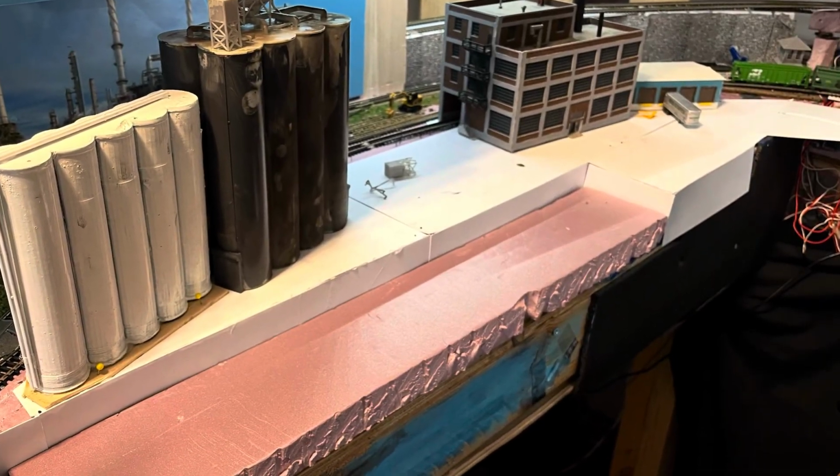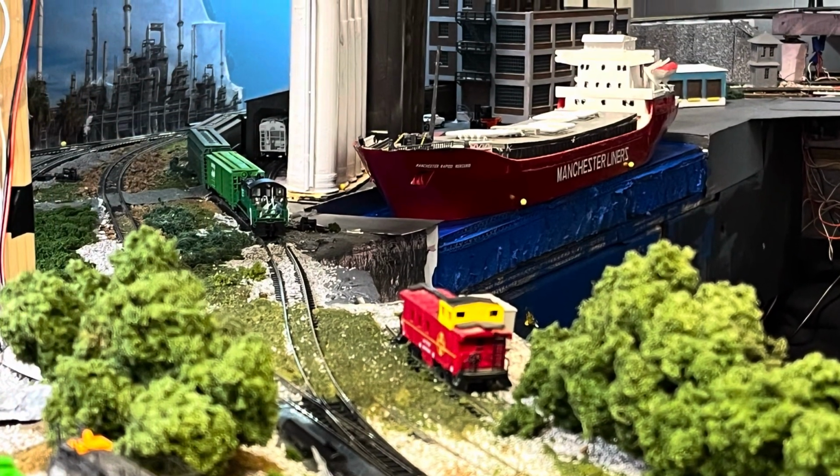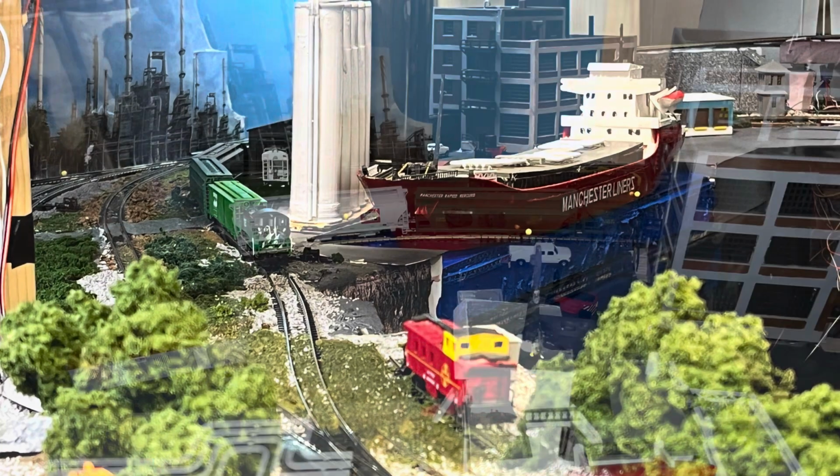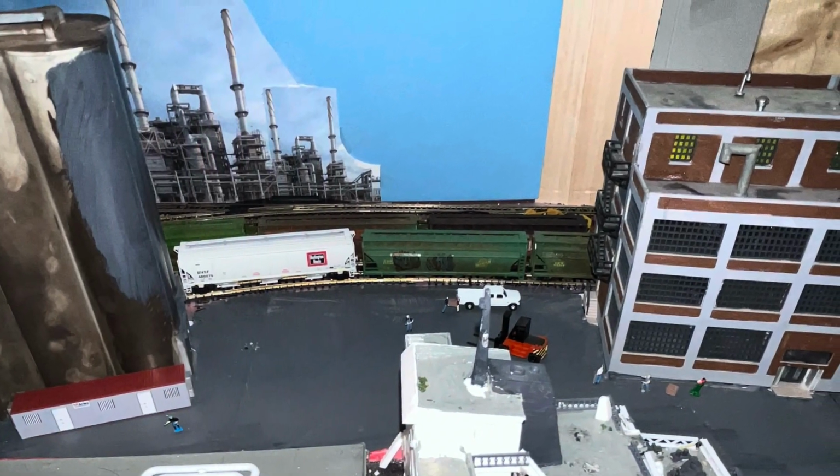So here is a picture, one of the first pictures of me making my updates. That's the last picture. I like that view right there. And this is the first switching job.